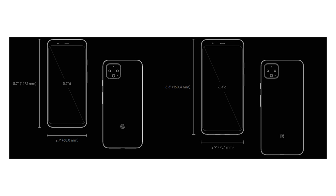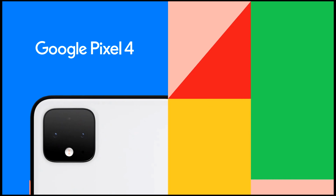First, looking at the display, we have a 5.3-inch Full HD Plus flexible OLED display in the Pixel 4, while the Pixel 4 XL has a different display than the Pixel 4, a 6.3-inch flexible OLED display. On the front side, we have Gorilla Glass 5 support on both Pixel devices, providing the best protection on the front side.